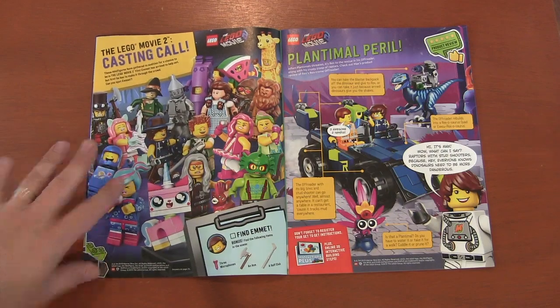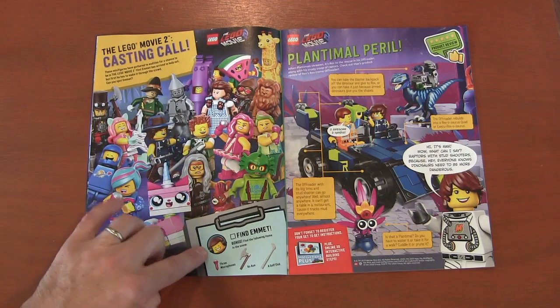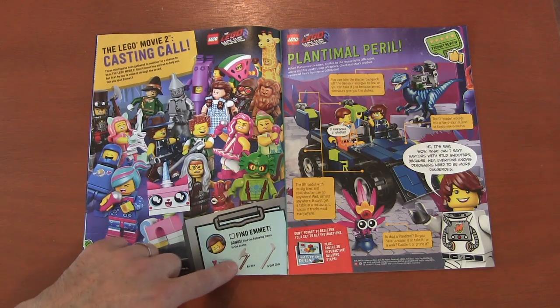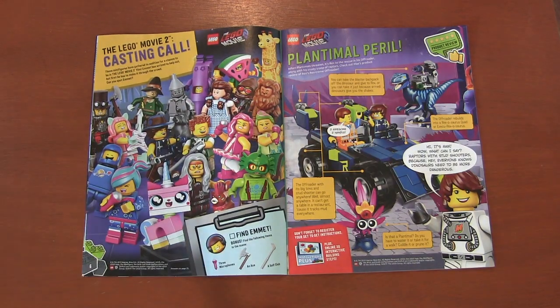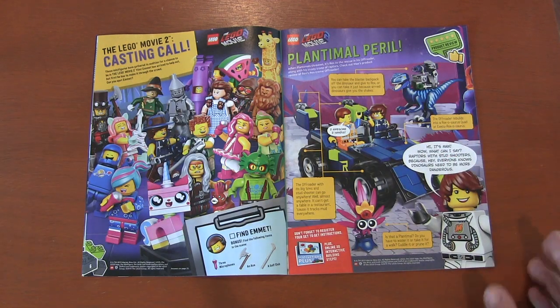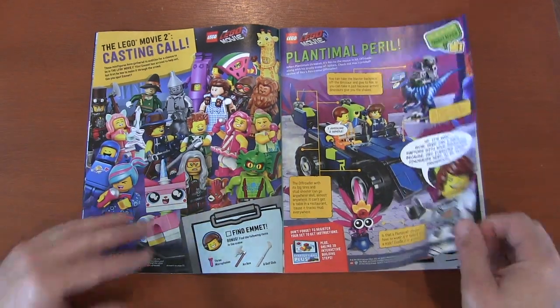The casting call, this is a hide and seek thing where you have to find Emmett in this picture, as well as 3 microphones, an axe, and a golf club. So if you know the minifigures, you can probably get that quickly. Here is the Plantable Peril with Rex's review. So it's just a fun advertisement for a set.